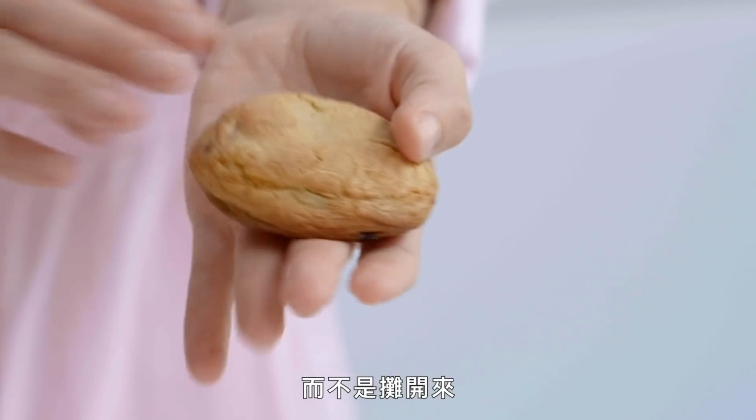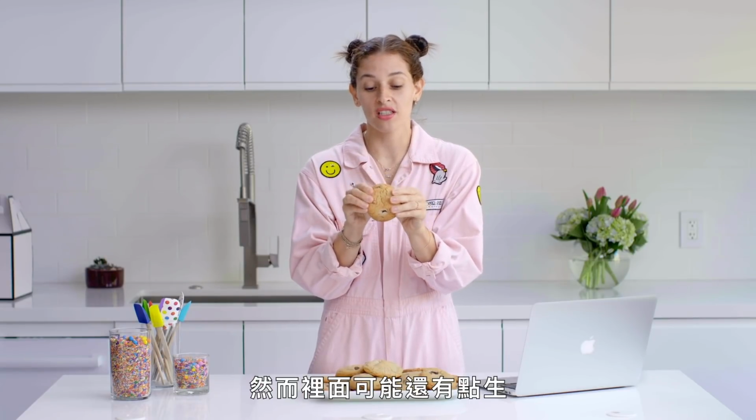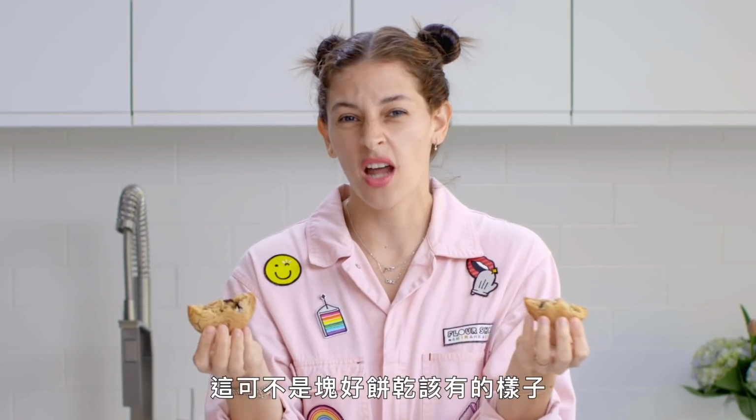You also don't want the temperature in your oven to be too hot, because then what happens is your cookie almost starts to shrink, quite the opposite of the flattening, and it gets very hard, and the outside is hard and overly browned, but the inside could actually still be a little bit raw, which is not something that we want.